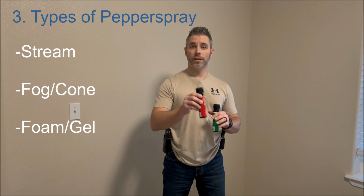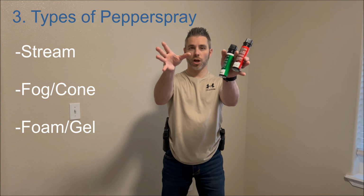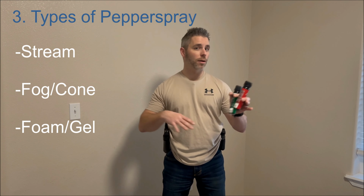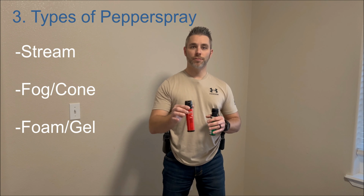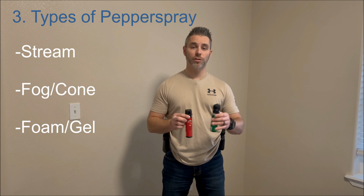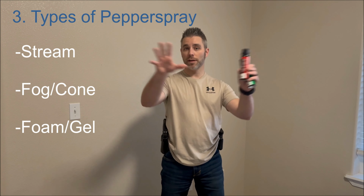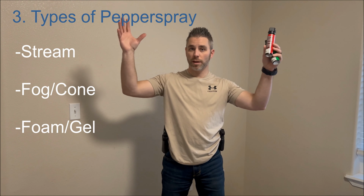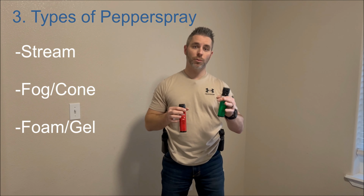Fog, when it comes out of the canister, it comes out more in a cone. So you might have heard cone or fog, but they're the same thing. And the big difference between that and stream is when it comes out and aerosolizes itself. So more of it will get up in the air than if you were shooting it with stream.